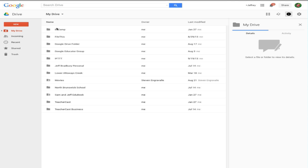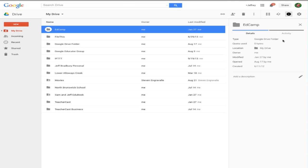So here's the Google Drive that I have. I love the fact that when you click on a folder, all of your details are here. It tells you who's the owner, tells you when it was modified. Really, really neat stuff. I love the description. There's a really neat idea here to add the description, because you never know. You might have made a folder that we shared 10 months ago, and I don't remember what it is or how it works. That's really, really neat that you can do all that stuff here.